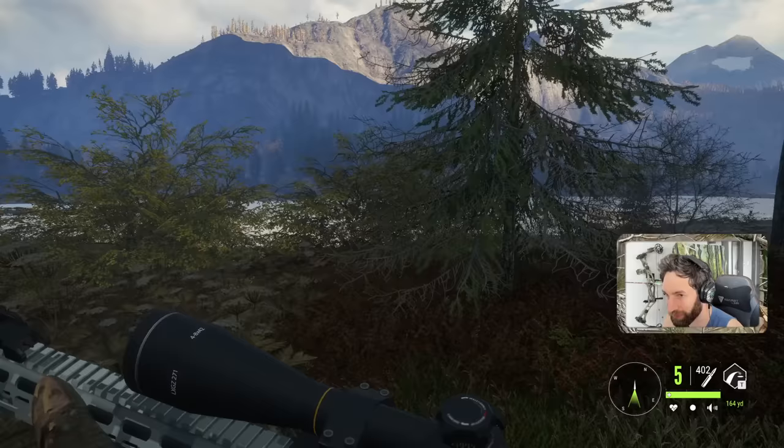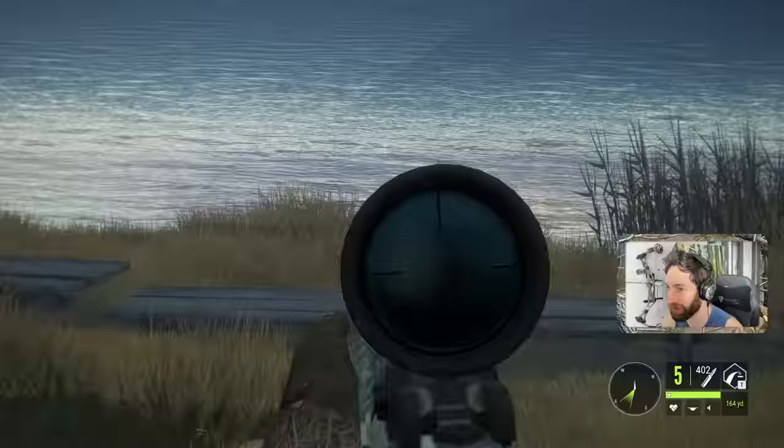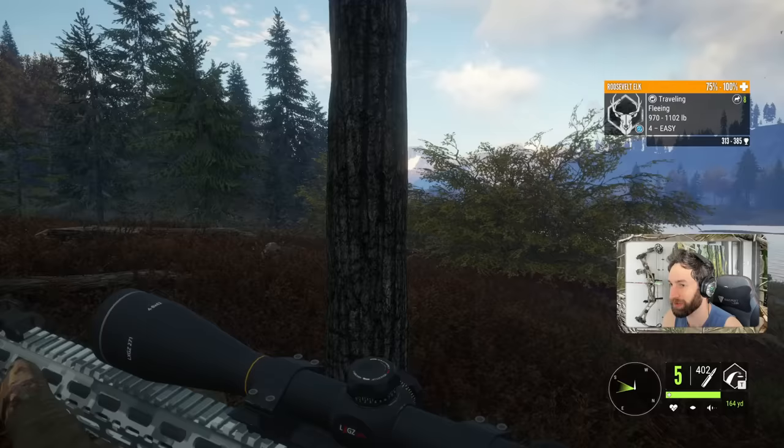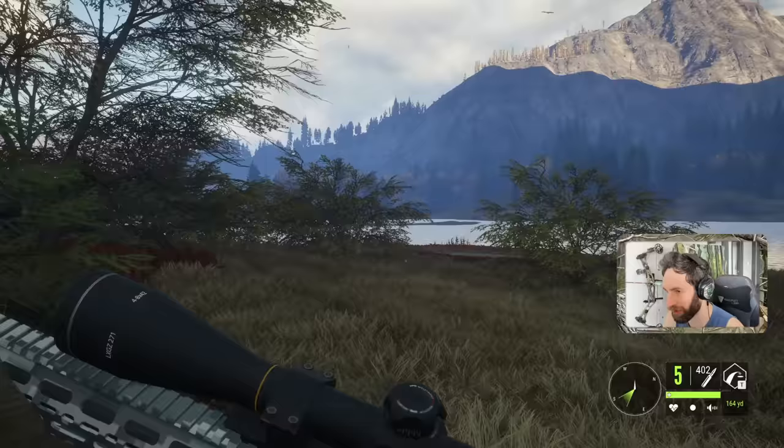Oh my god, that's a nice bull. Holy, that's a giant bull. We definitely should have probably taken our time. Oh man, that's a huge, huge bull. Wow. Just my luck. What an incredible bull.